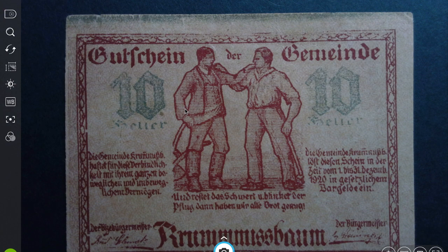Gutschein means a note or a voucher, and Gemeinde refers to a small local government, so kind of like a county government here in America. There are two clues on this Notgeld that tell us it's an Austrian note. The first is the green ink and the 10 Heller. Heller is a small monetary unit that was used mostly in Austria. Germany's small monetary unit was called the Pfennig. And the second is the word Krummnussbaum, which is a town in northern Austria.